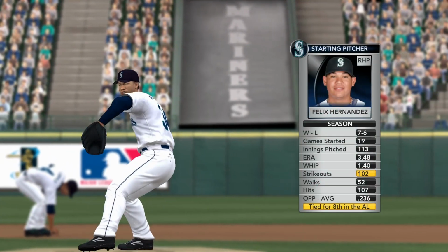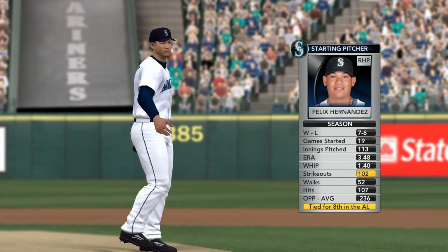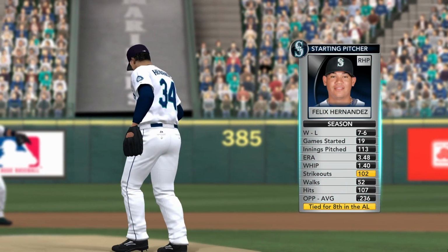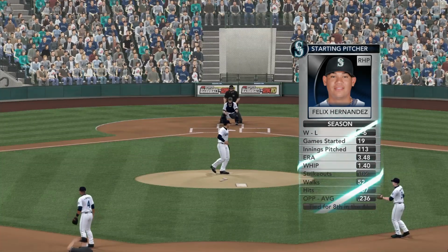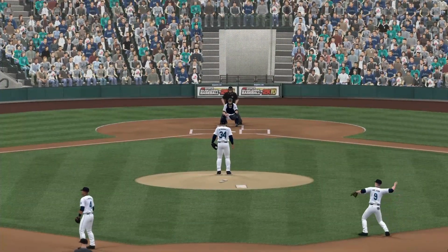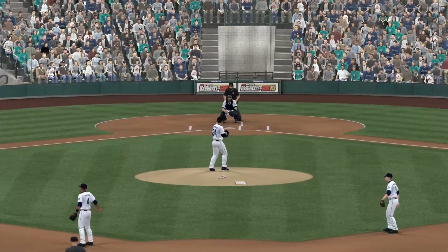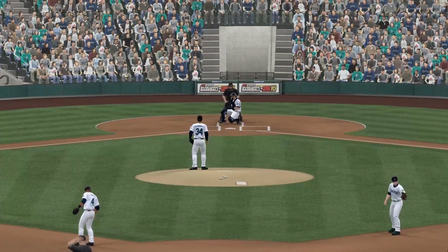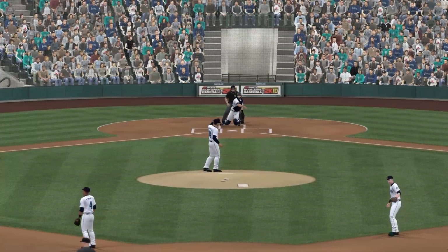Our starting pitcher today, Felix Hernandez. And he gets going against these White Sox hitters. What do you think's in store? Young Felix Hernandez, an absolute workhorse on the mound. We take a look at what he brings to the table in this game today, and it's overpowering stuff. One of the best fastballs in the game, one of the best curveballs in the game, and a quality changeup as well. Pretty tough to hit.